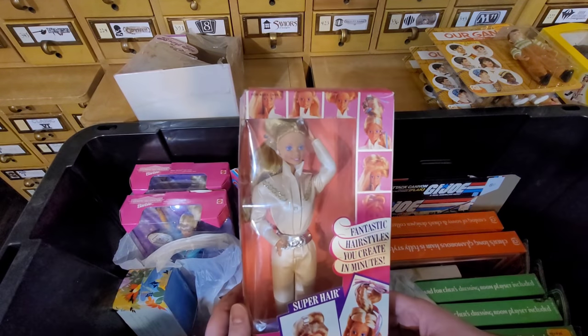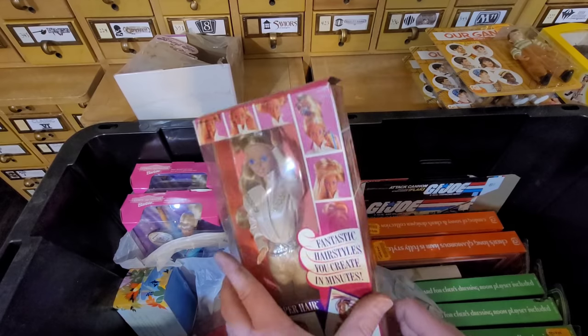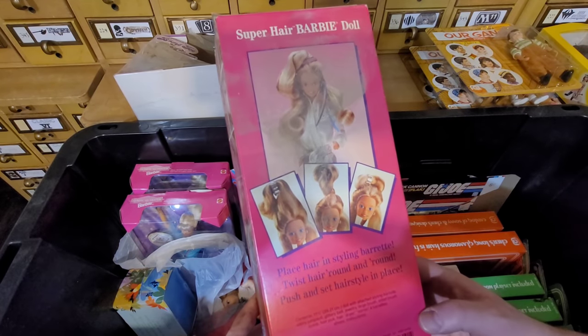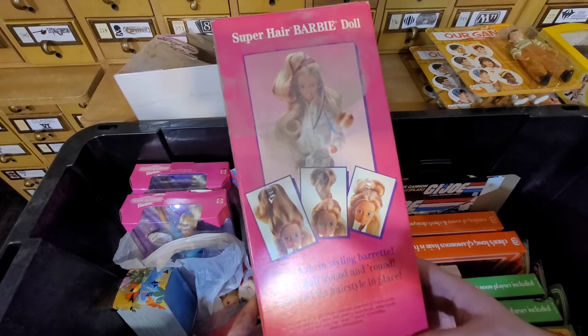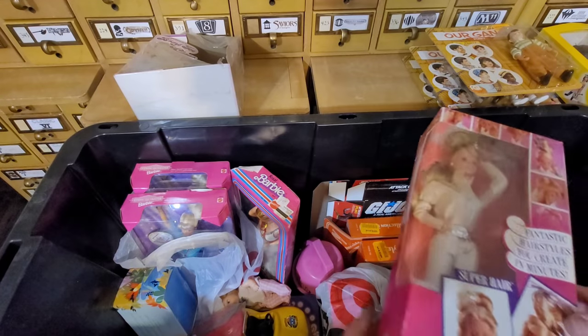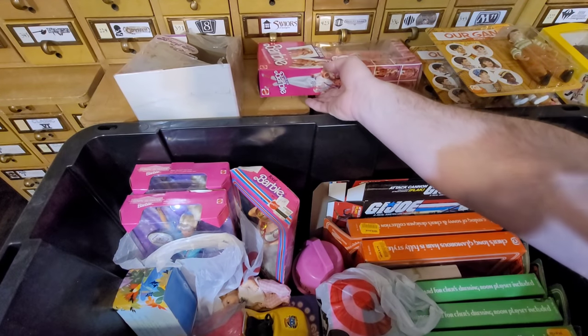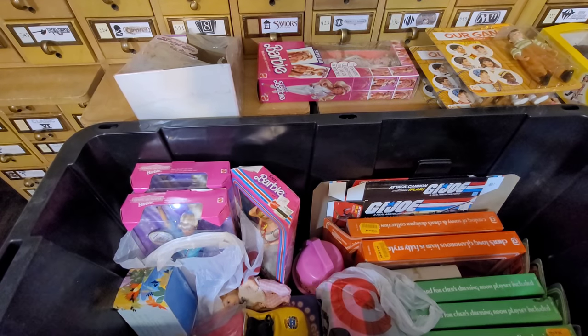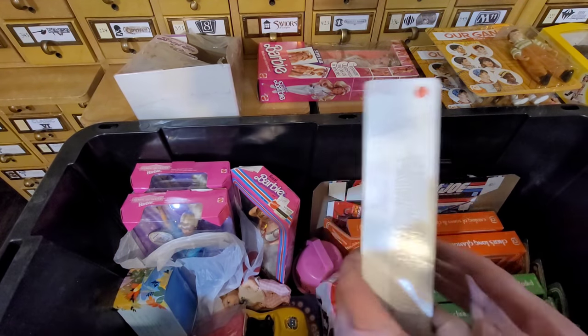All right, Super Hair Barbie. That's pretty super. She is from 86. So my sister had Barbies. I remember having Barbies. I don't remember her, like, playing with them, though. Really? I mean, I guess she had Cabbage Patch dolls, and she had other dolls. I don't really, I mean, I guess she had them.